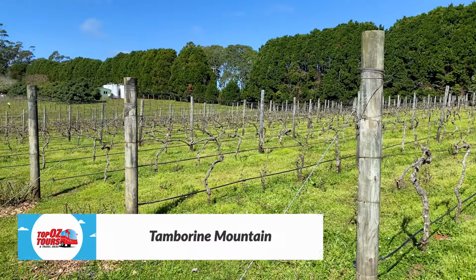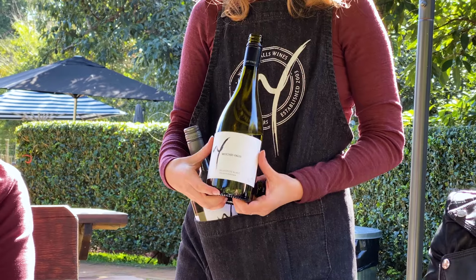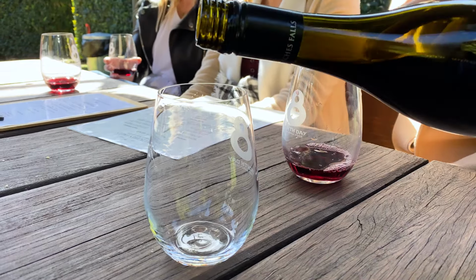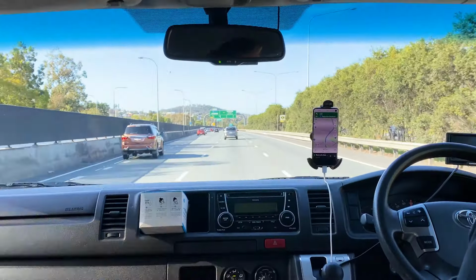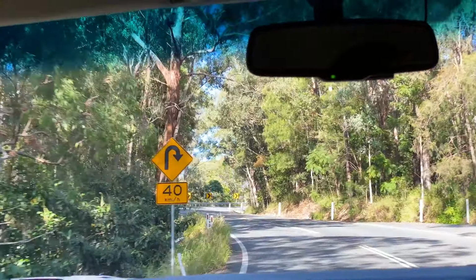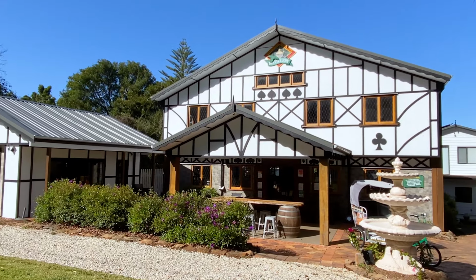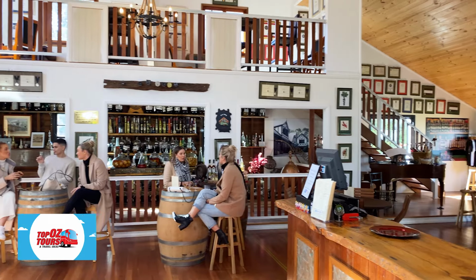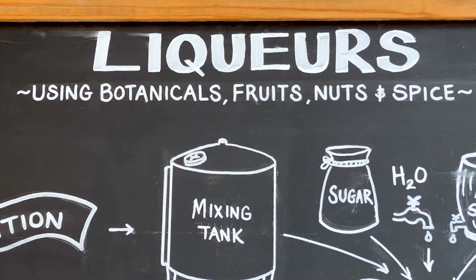And finally, it may not be as well known as its southern counterparts, but stunning Mount Tamborine in the Gold Coast hinterland harbours a thriving winemaking industry. We're joining the Vino Bus on their popular daily wine tour to the region from Brisbane. The drive from the CBD takes around an hour, and we're soon pulling up at our first stop, the characterful Tamborine Mountain Distillery.